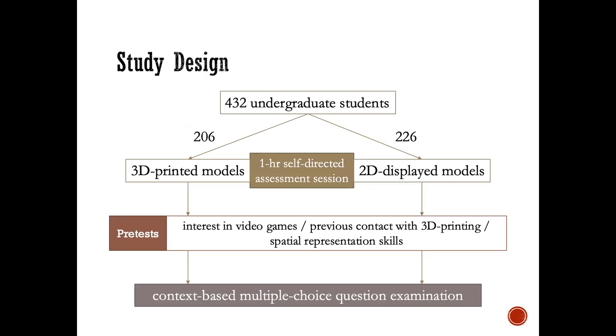As for the study design, all participants were assigned randomly to one of the two groups. 206 were assigned to the 3D printed support group, and the other 226 were assigned to the 2D display support group. After an introductory lecture explaining the trial, both groups were assigned to two separate classrooms for a 1 hour self-directed assessment session using either the 3D printed or 2D displayed model. Then all participants completed pretests to record specialized data about their interest in video games, previous contact with 3D printing models, and spatial representation skills. And finally, they performed the same context-based multiple choice question examination with randomized teaching support.